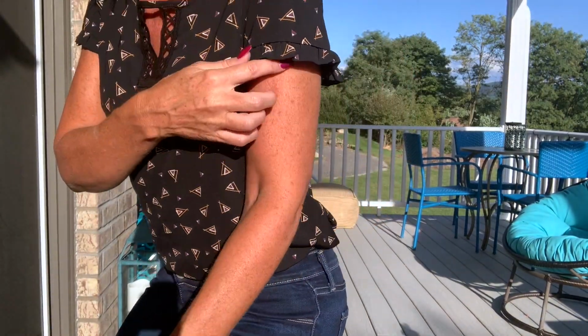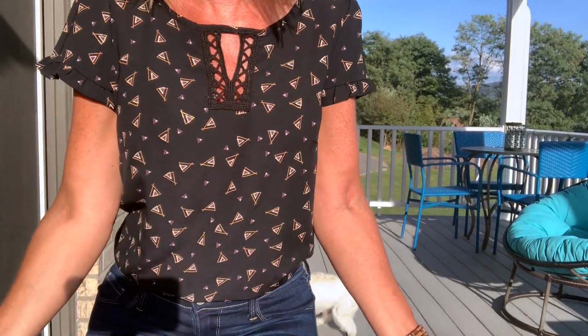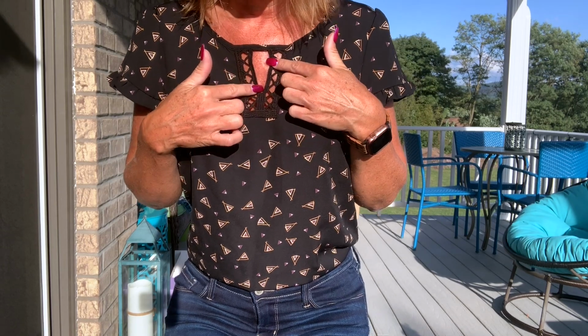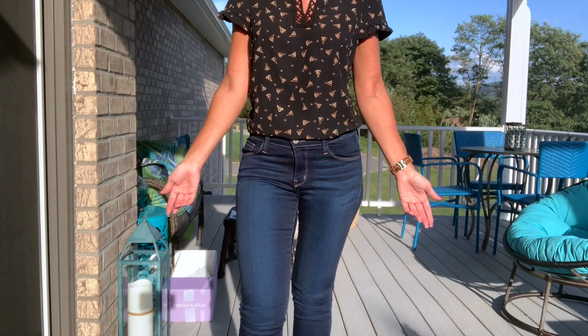Okay, and it also has this little ruffle around the sleeve. I didn't notice when I pulled it out, but I don't mind it. And then it has these nice little cutouts here and the little keyhole front. So it's not a bad top. It's kind of cute.